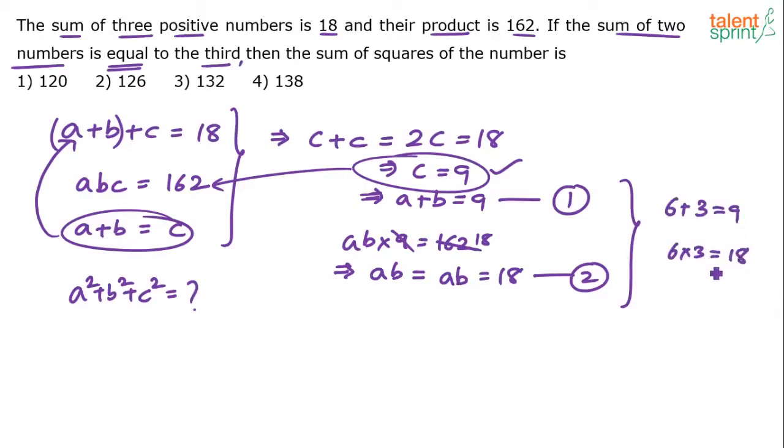So I don't really have to solve the 2 equations, right? Mentally you can figure out what the 2 values are. The values are 6 and 3. So from this we can conclude that A and B are equal to 6 and 3 in some order. That's it. We know all the 3 values. C is equal to 9, A and B are equal to 6 and 3.